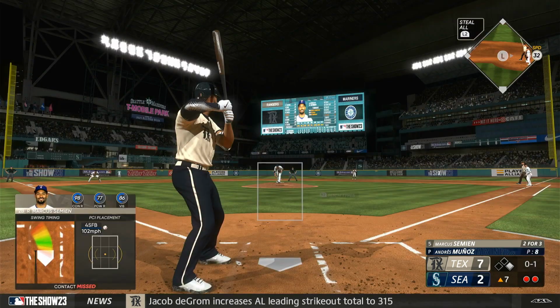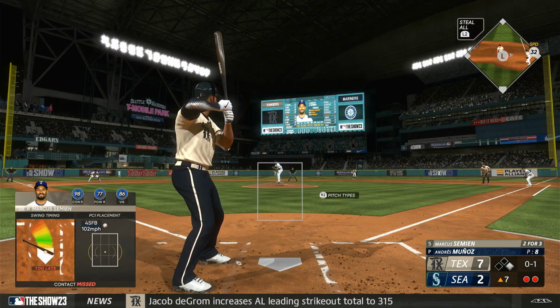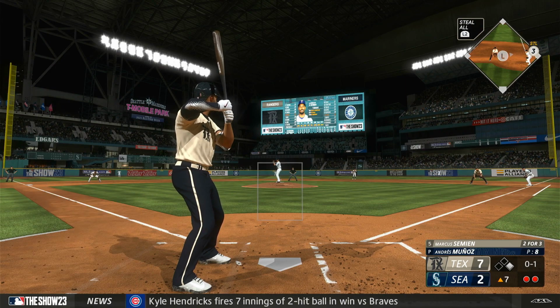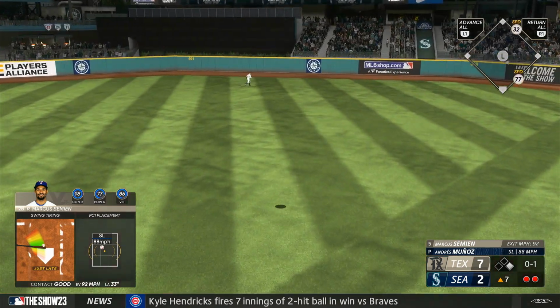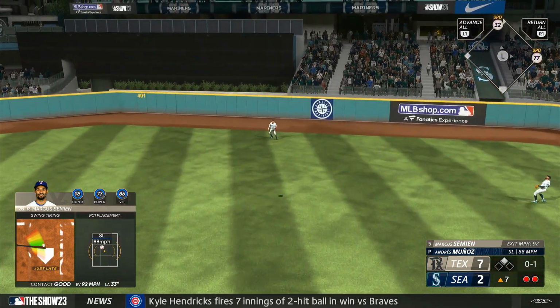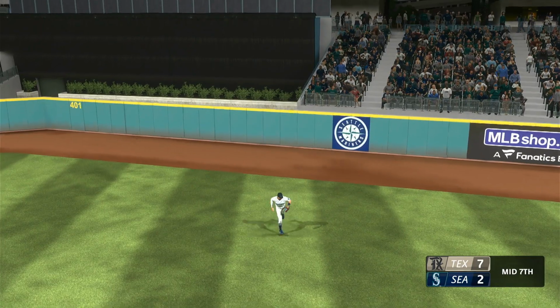Swings and misses. 0-1. The high fastball, particularly for young hitters, can be hard to lay off of because you see it so well at eye level, but it's really hard to catch up and get that top hand to work on time. And Semien is out, and that's the third out.